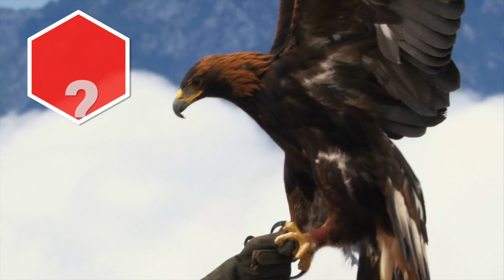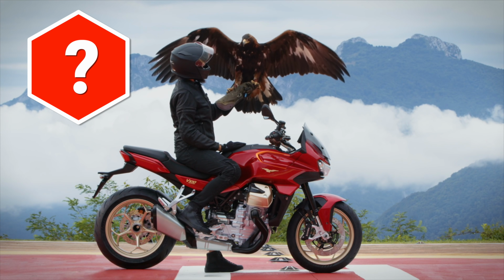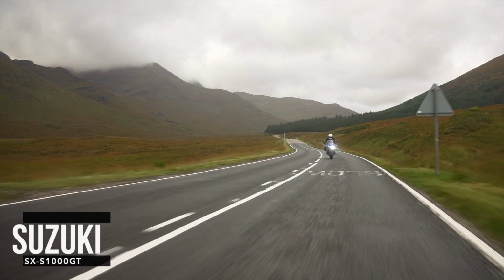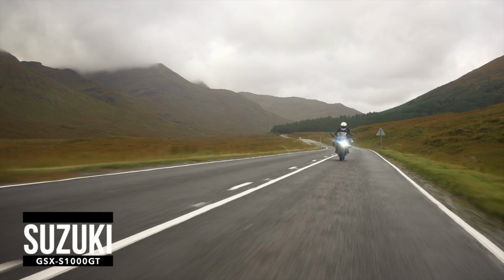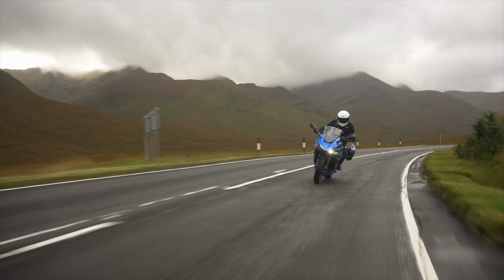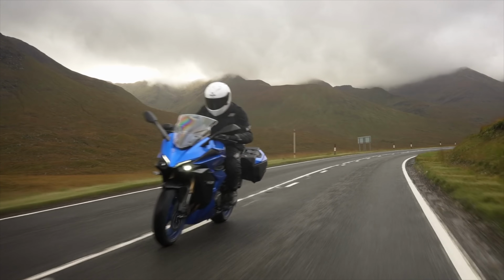There's no information about luggage yet, nor is there actually confirmation of price and availability, but it's certainly a bike to look out for in 2022. Onto a bike that will definitely be available in 2022 and hits all of the marks needed for a sports tourer, that bike being the Suzuki GSX S1000 GT.